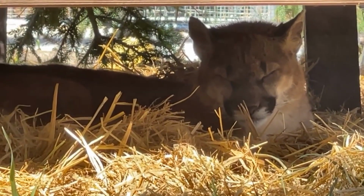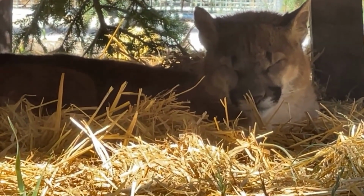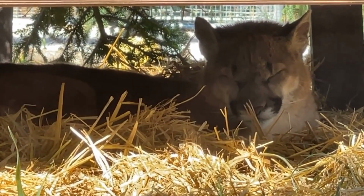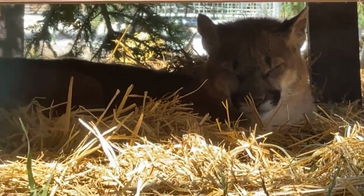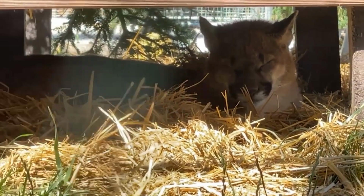And I'm honestly sitting here, I have a little bit of chills down my spine. I've spent a lot of time with this girl, but to see her kind of dozing off with me right here, I think that's pretty special. She's usually pretty alert while I'm around or people are around, and to see her dozing off like that, that's very special.